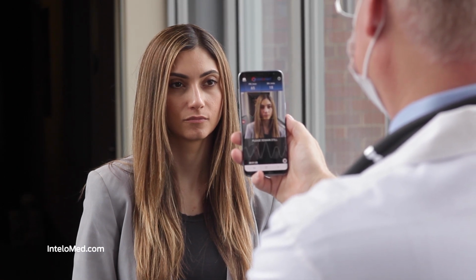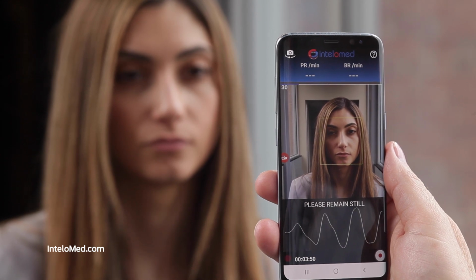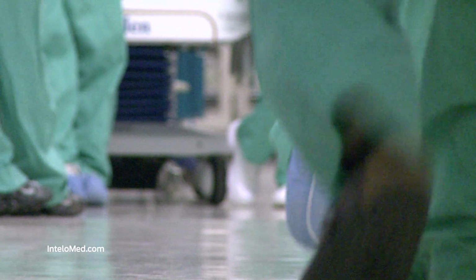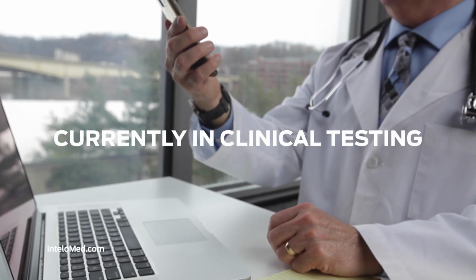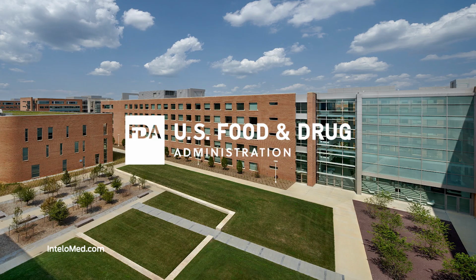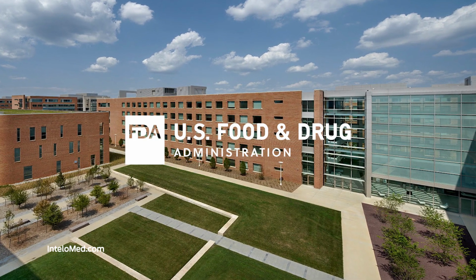InteloMed's technology can remotely capture a patient's pulse waveform and several other respiratory and cardiac parameters, which can be particularly useful in the fight against COVID-19. InteloMed's telemedicine solution is currently in clinical testing and will be submitting for FDA clearance in the near future.